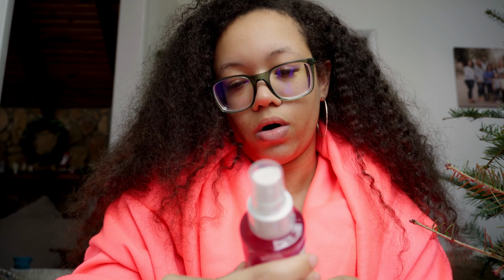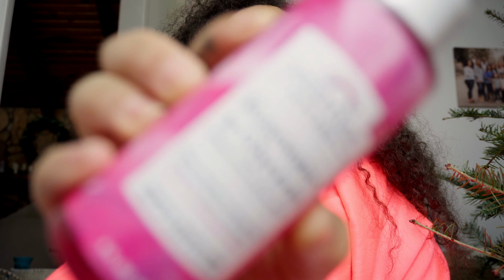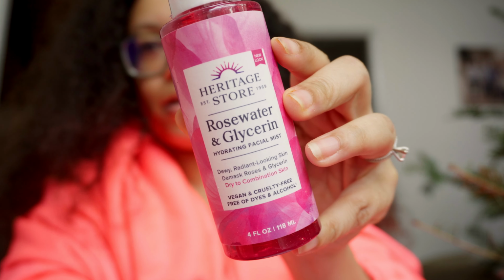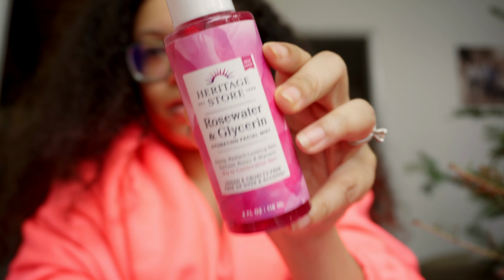What else we got in here? The Heritage Store Rose Water and Glycerin Hydrating Facial Mist, which I'm excited about because I love a good facial mist. Actually, I don't know how I can use it with my lashes on, my Lashify. I know you're not really supposed to get them wet, but.